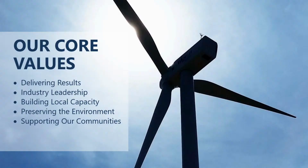Looking at some of our core values, Wigton has consistently met or surpassed its business targets. Industry leadership: with over 16 years of experience in renewable energy, the operations of the company enjoy wide-scale recognition as an industry leader across the region. Building local capacity: all operations and major repairs are carried out by a staff of engineers and technicians with very minimal addition or ask of any third party, whether local or abroad.